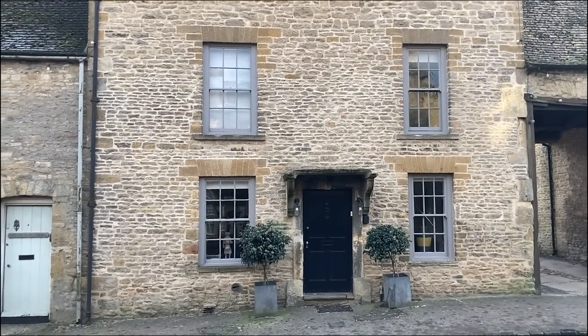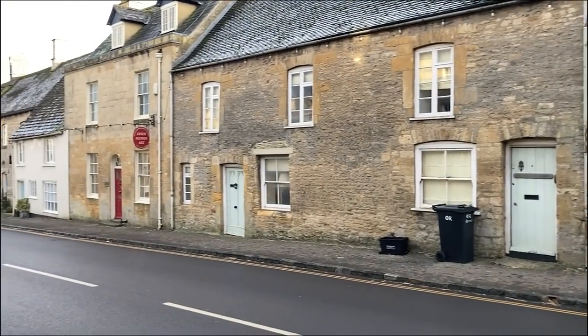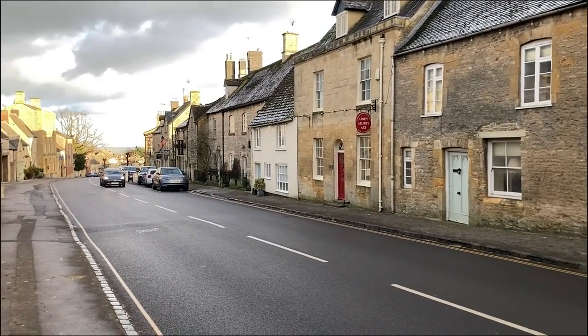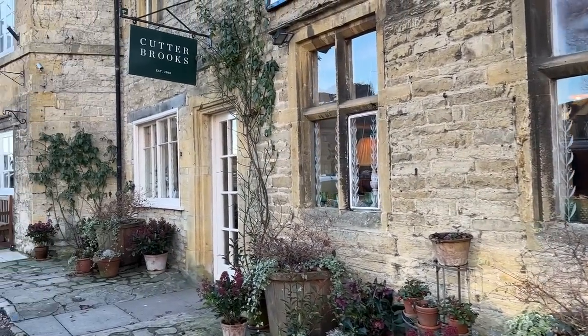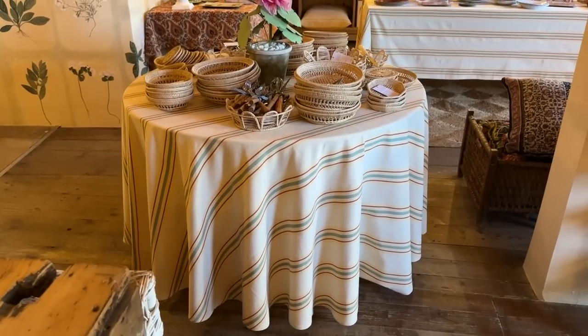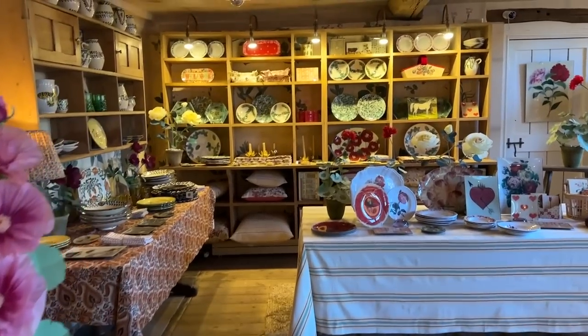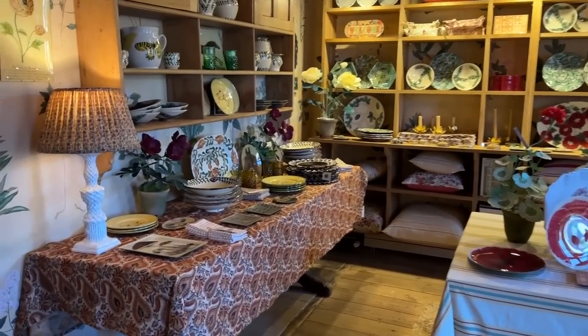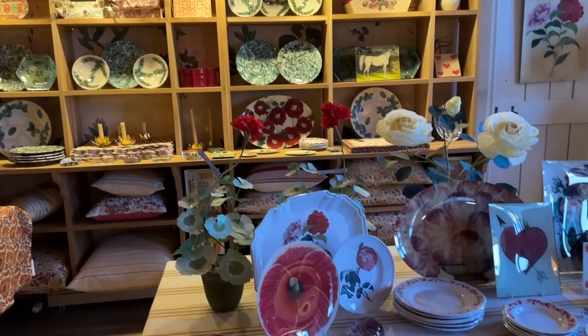The owner of the shop Cutter Brooks is the author Amanda Brooks. She was the former fashion director of Barneys in New York and has written books from Farm From Home, Always Pack a Party Dress and I Love Your Style. She opened Cutter Brooks in 2018 and it's a shop that I've bought from online but have never had the chance to visit in person, so this was going to be a real treat.